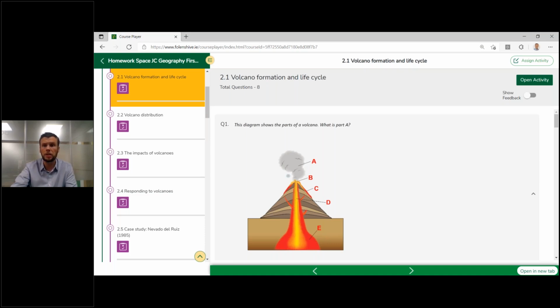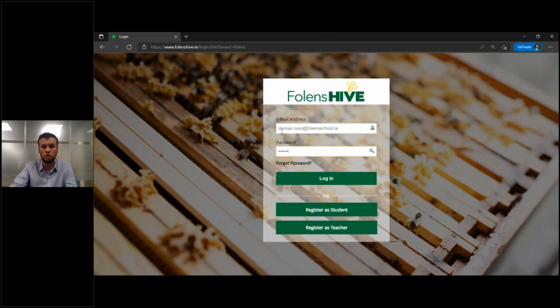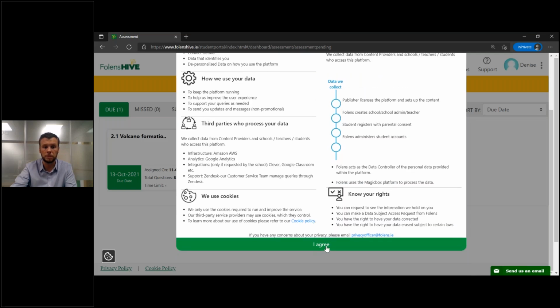What I'm going to do now is quickly show you what that looks like for a student. I have just set this work for a couple of different students, one of them being Denise Ryan. So I'm now going to log in again to folenshive.ie, same website in an internet browser. I'm going to log into that student's account. Once that loads, I will skip this initial privacy message that only comes up once for each user.